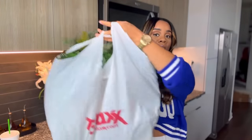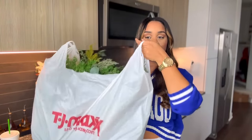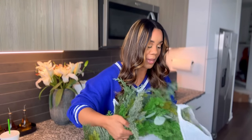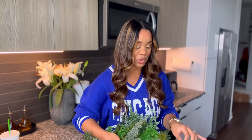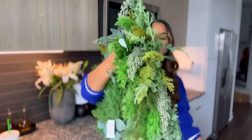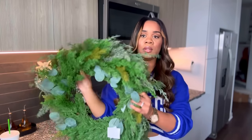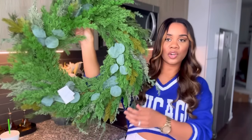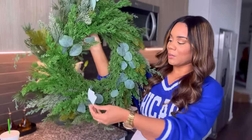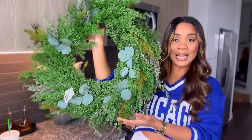All right, so from Home Goods, I picked up a wreath for my front door. The one that I had was just really dated, old. I think I had it since like 2017, 2018. And this is what my new one looks like. Ooh, isn't she gorgeous? I am obsessed, and she was only $39.99.